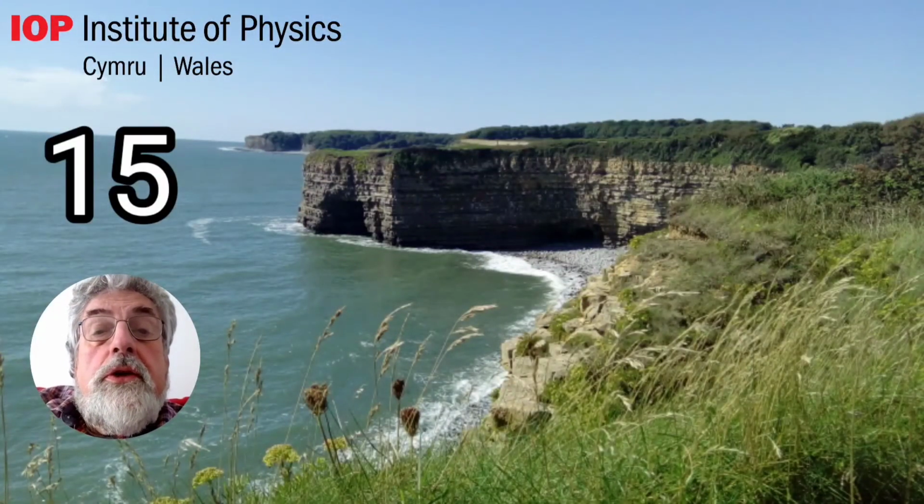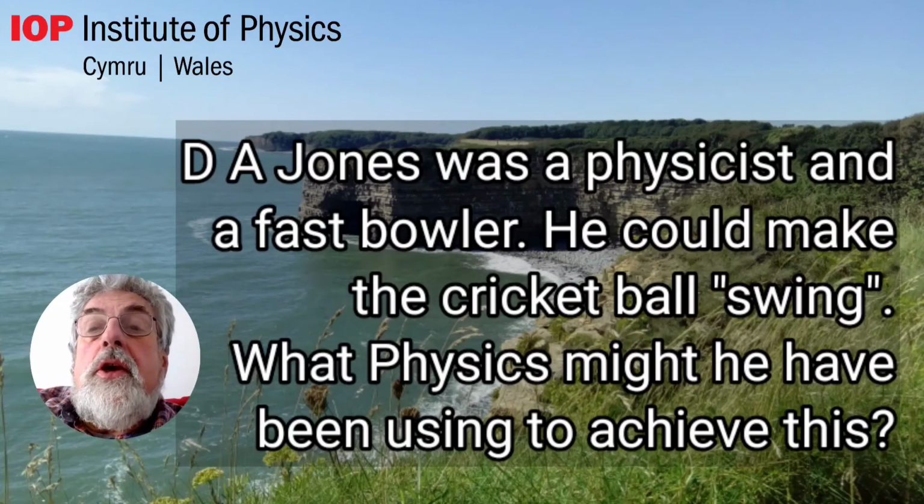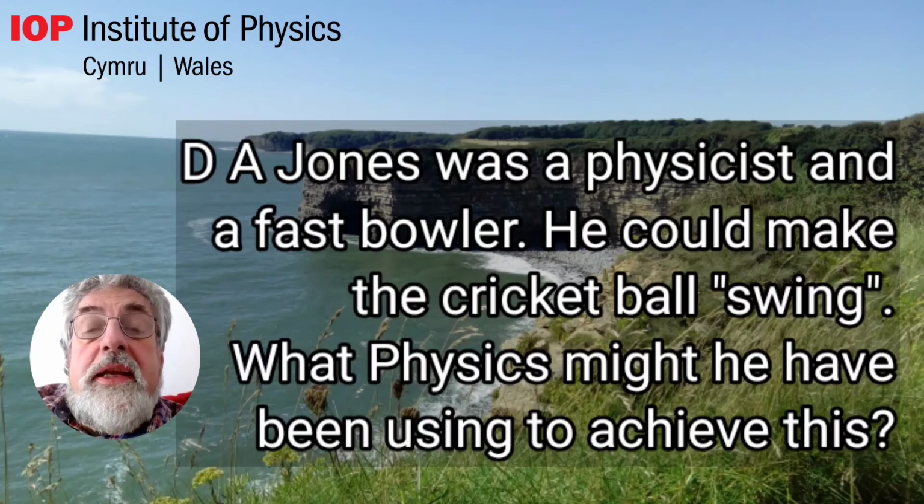Question 15 to show your understanding of physics. D. A. Jones, my father, was a physicist and a fast bowler. He could make the cricket ball swing, that's fly through the air in a curved path, rather than spin, which is deviation on touching the ground, more than anyone that I've ever seen or faced. What physics might he have been using to achieve this? And is using his knowledge of physics cheating?